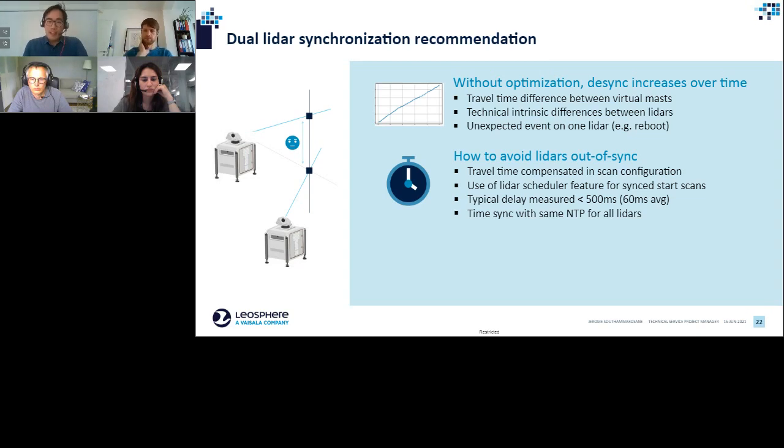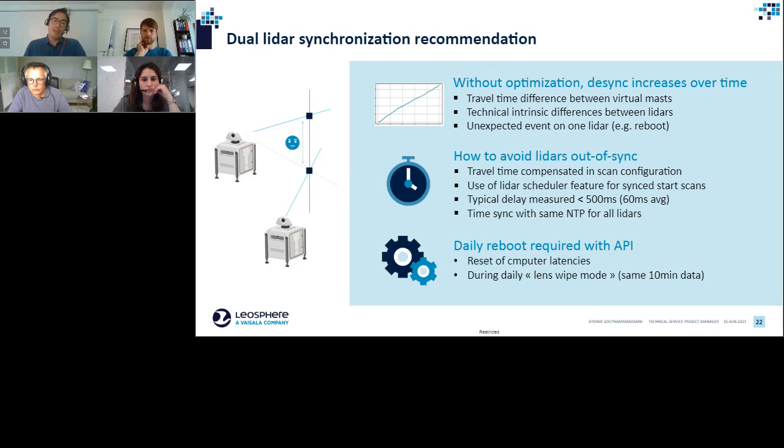And the last point is, this is what I mentioned earlier. When you are doing dual LiDAR, you will need to restart the system on a daily basis, once per day. And this is very important so that you can reset the computer latencies that increase naturally over time, and you want to keep it as low as possible. And it can actually be integrated quite well with lens mode, and you can keep all of these so-called maintenance tasks in the same 10-minute slot, so that in a day you don't lose more than one 10 minutes of data.